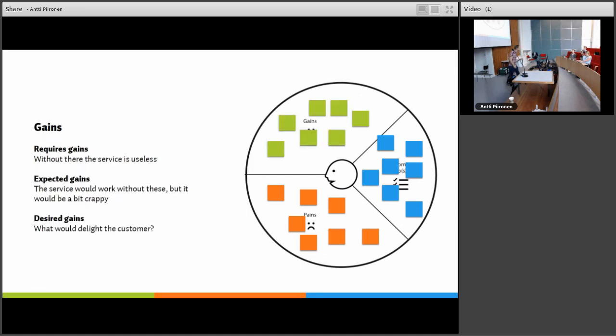Finally, on this side, we have gains. So, 3 different types of gains. We have required gains. Required refers to things that need to be in there for the service to even exist. If I'm building an email service, it must have the ability to receive and send emails. That's the minimum level, required. Without these, the service would be useless.